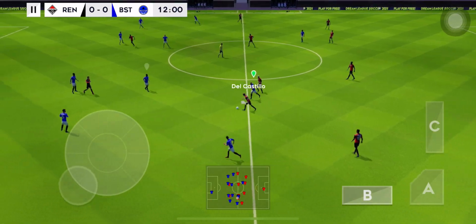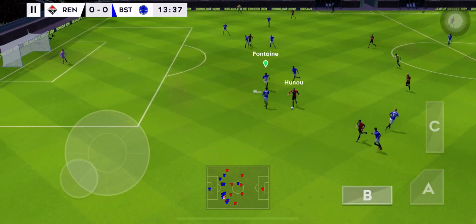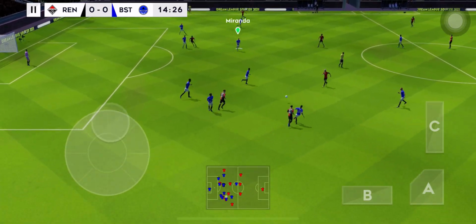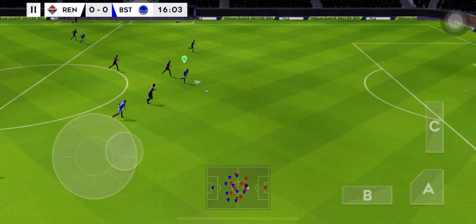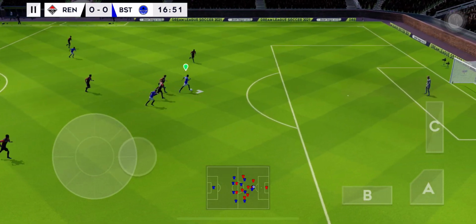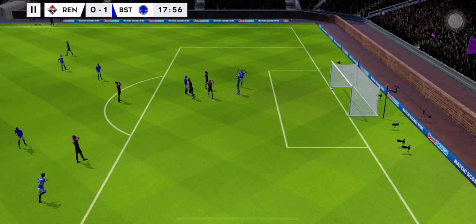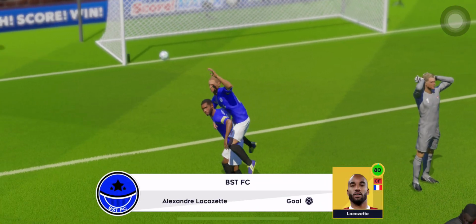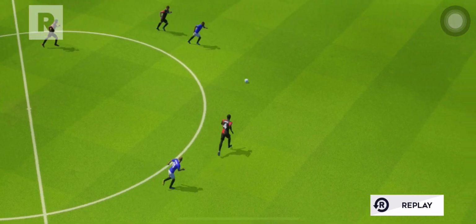Passed well. He's got the ball at his feet. At the striker's feet. And he's stayed onside. He must score. It's Lacazette. And that is a fantastic goal. Well, let's take another look at that.